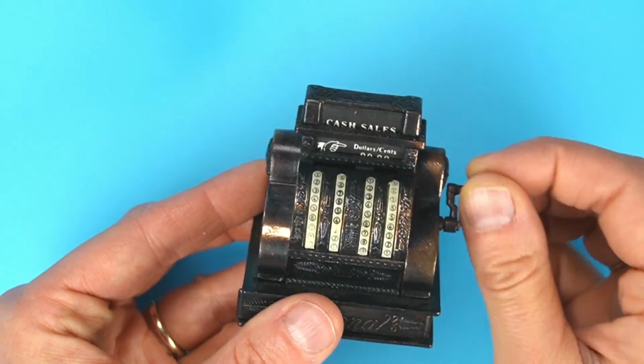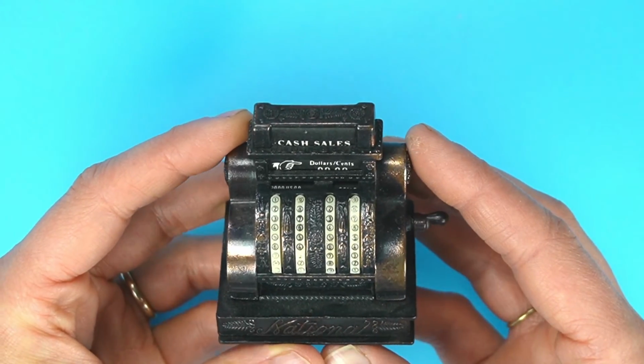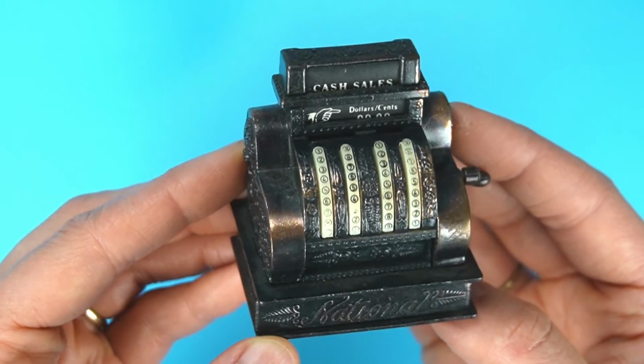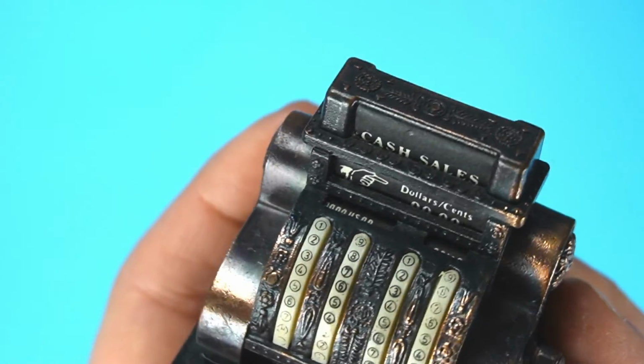This is a die-cast National Cash Register. I really like the working crank. It's actually also a working pencil sharpener. You can still get these brand new on Amazon, but this pencil sharpener is actually vintage. This would obviously look fantastic in a miniature general store.